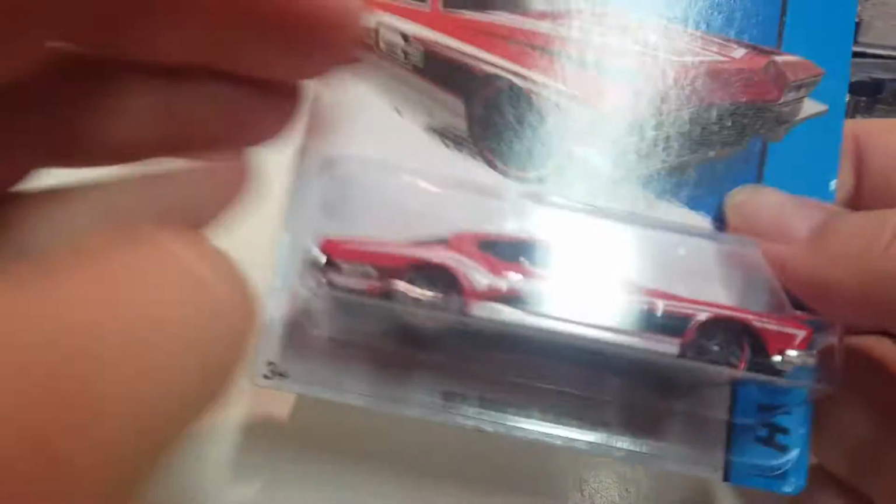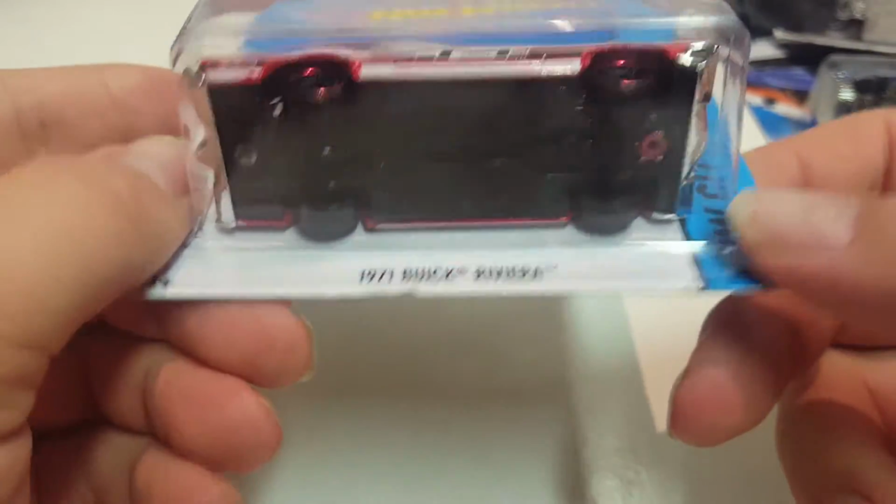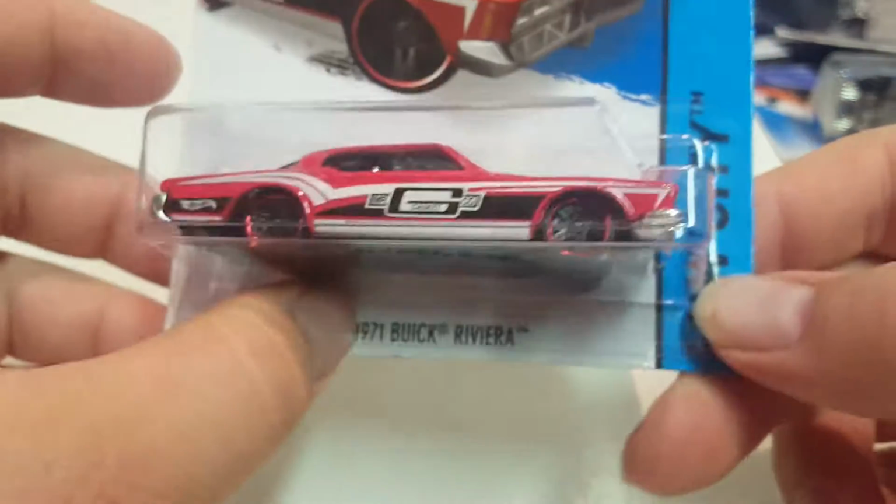Next is a 71 Buick Riviera in red. I don't think I had this one. I think I only had the blue K-Day one. Let's see, I'll put these aside.